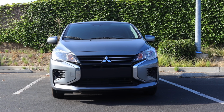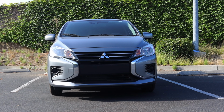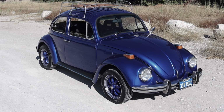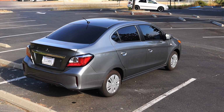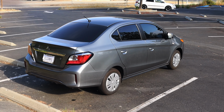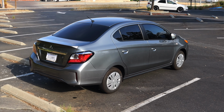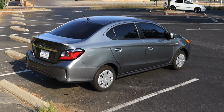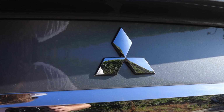People that dislike the Mirage should also dislike the Model T. They should also dislike the Volkswagen Beetle because those vehicles were built in the same vein as this. Let's put people on wheels. Let's give people cars. Let's make it affordable, reliable, dependable, and save them a little bit of money in that process. And that's what Mitsubishi has done with this car.